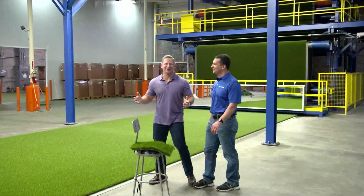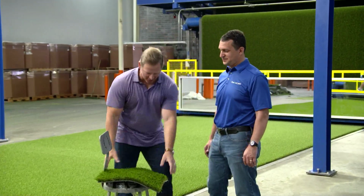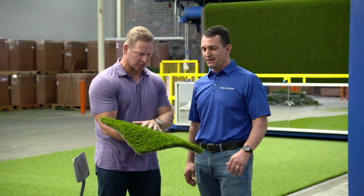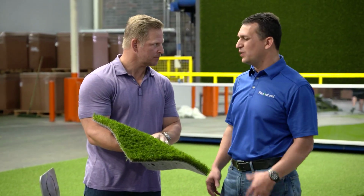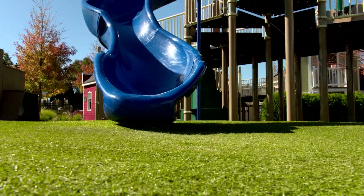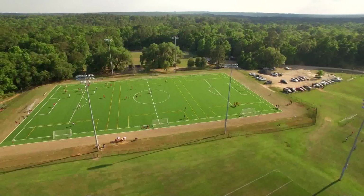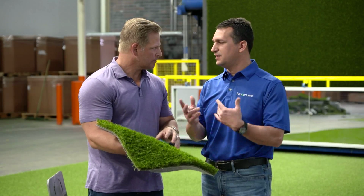So here we are in the belly of the beast. This is where ForeverLawn synthetic grass is made. And here's a sample right here. Now, which one is this that we're looking at? This is DuPont ForeverLawn Select VR. It's one of our landscape products, one of about 20 different products we make. 20 different products that you guys make. So you've got canine grass, you've got playground grass, you've got all these different types of grass. They're all made in a facility just like this. Right? Yep, we make the product and design it for specific use.